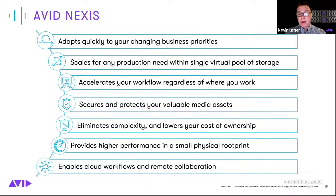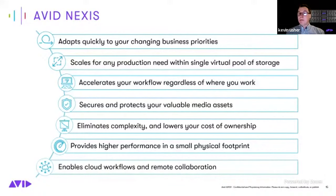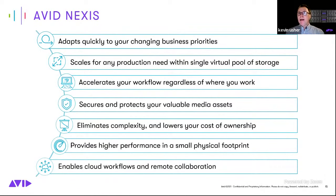Having Nexis, it adapts quickly to your changing priorities for your business. So for example, as you begin to create more projects, more material, you need higher resolutions, you need more capacity. We can easily expand your Nexis system so you can start relatively small and grow as your needs demand. It is one virtual pool of storage. Even though you may have multiple physical storage systems, the way the file system works, it brings them all together into a pool of virtual storage. So you can have petabytes of storage in one virtual pool.